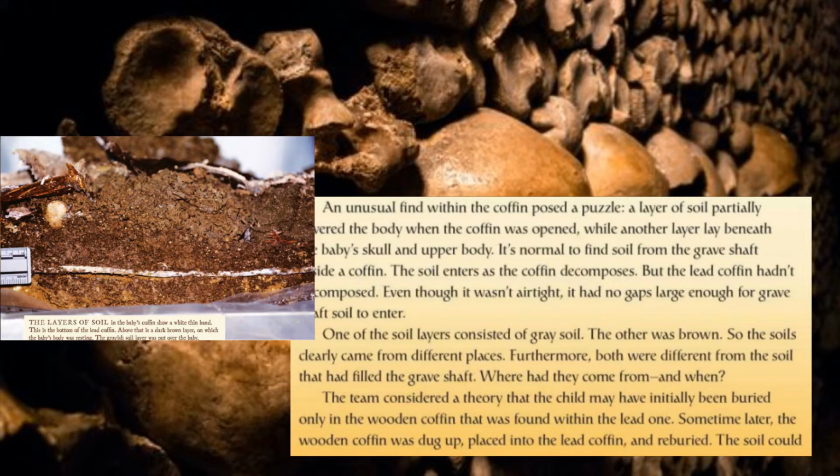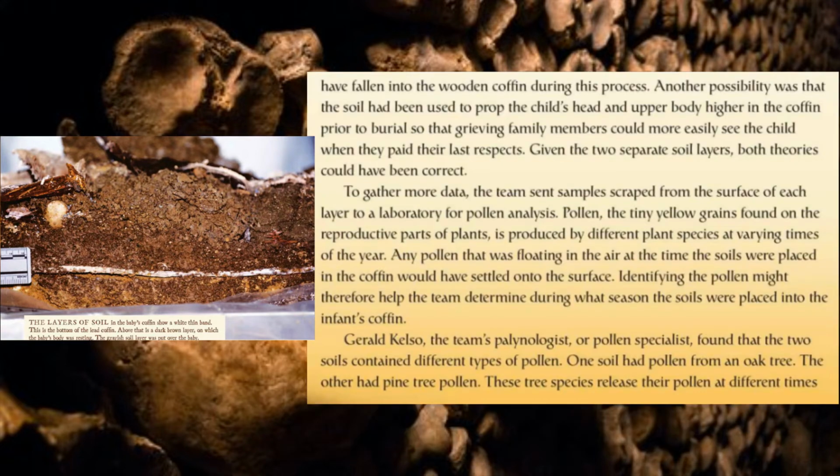The team considered a theory that the child may have initially been buried only in the wooden coffin that was found within the lead one. Sometime later, the wooden coffin was dug up, placed into the lead coffin, and reburied. The soil could have fallen into the wooden coffin during this process. Another possibility was that the soil had been used to prop the child's head and upper body higher in the coffin prior to burial so that grieving family members could more easily see the child when they paid their last respects. Given the two separate soil layers, both theories could have been correct.